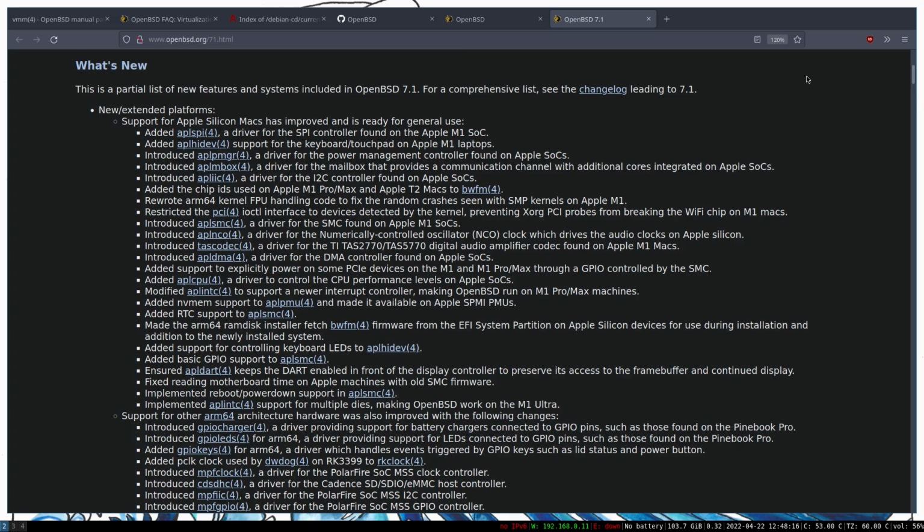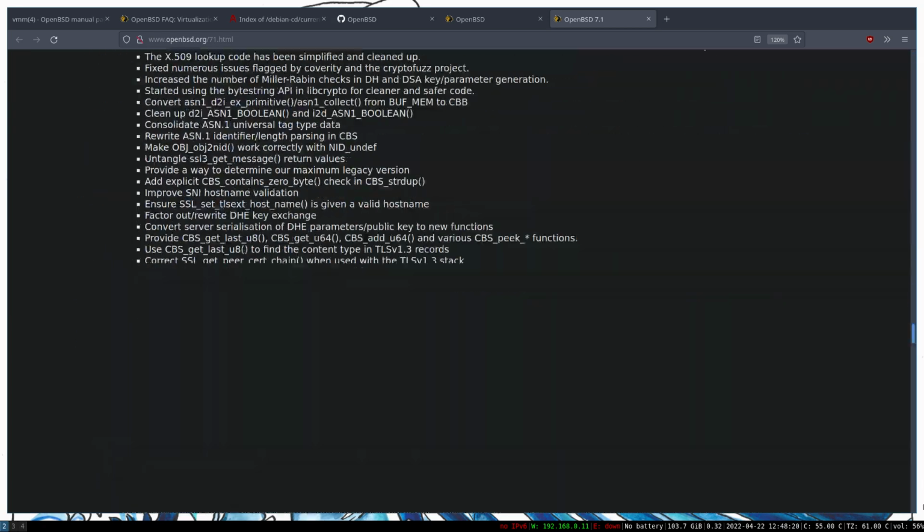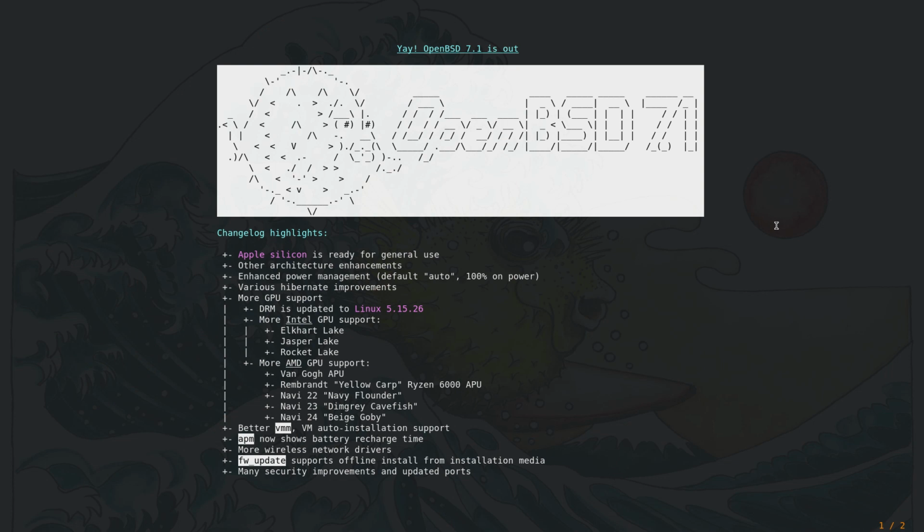So we can see that the changelog is pretty long and gigantic, and I'm very excited actually to cover the highlights of this release because it has many goodies in it. So I have curated a list for you guys and we are going by this list instead of the lengthy changelog. The first and the most important thing about this release is the Apple Silicon support. Now it is ready for general use. Take that all Linux fanboys and OpenBSD haters.